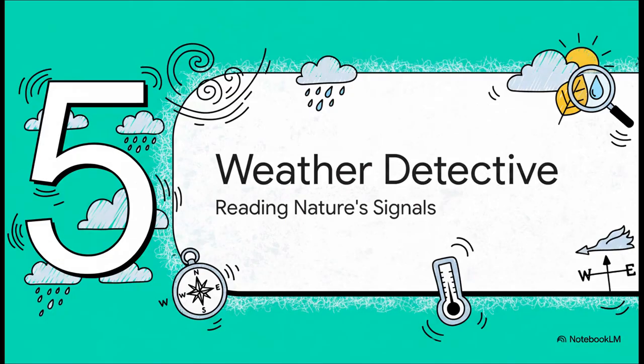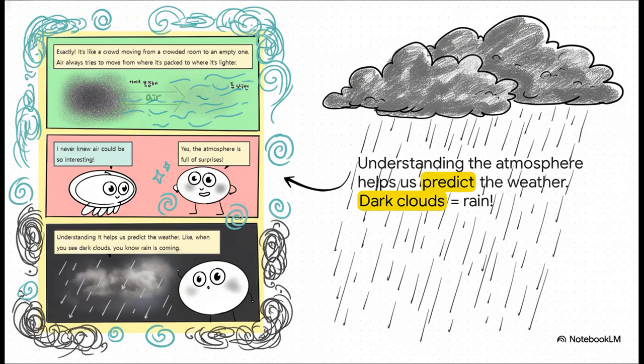So, now that we've got the basics down, we can see how to use all this knowledge to basically become our own little weather detectives. And this is why it all matters. Understanding the why behind the weather helps us predict the what's next. Seeing dark, heavy-looking clouds isn't just a casual observation anymore. It's a direct clue that the air above you is loaded with moisture and might not be able to hold on to it for much longer.